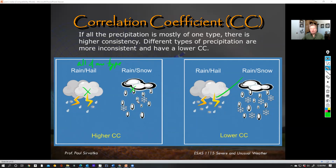So if I look at a cloud and it's all rain or all snow, then the signals will be fairly consistent. If it's all rain or all hail, it's fairly consistent. But what happens if I mix them? If I have some rain and some snow? So here we're going to say this is mixed. I really should fix this picture because I don't know where I got this from. This is not the right thing. This one says it's going to be inconsistent. So think about correlation coefficient as consistency of precipitation. If it's all rain, if it's all snow, it's consistent. High CC. If it's not, low CC.